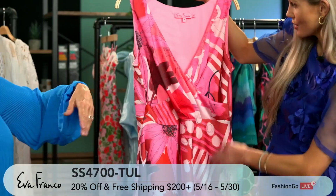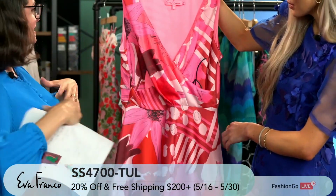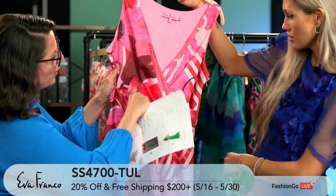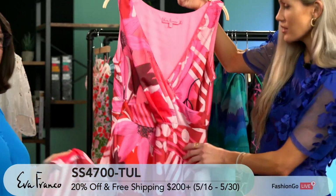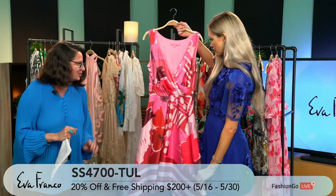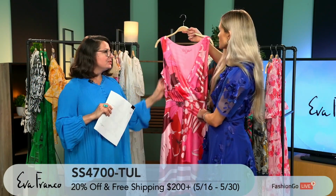It's called Aurora, and it's so great because somebody with a double D could wear this, believe it or not. I made sure that there's a little opening here so it can really expand. Fully lined. It's a really lovely fabric. We played on the detail of the stripes, so it just gives it a lot of... Silk? What is this? It's a stretch satin, so it's not silk.